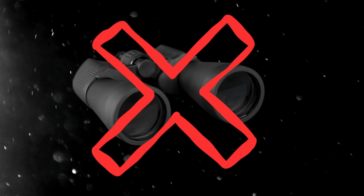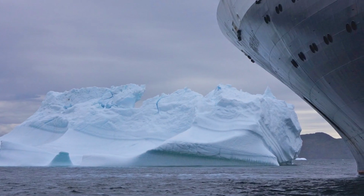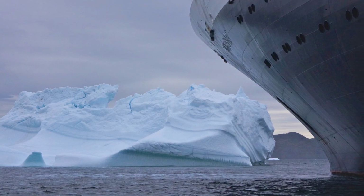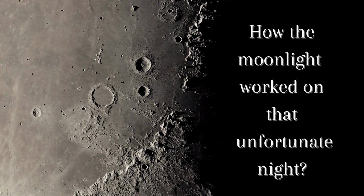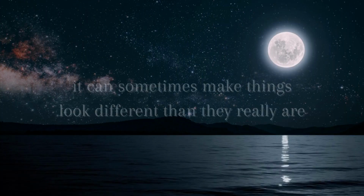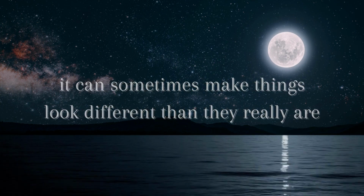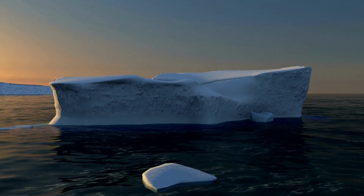But without binoculars, they couldn't see as well, and that made it hard to spot things that might cause trouble, like icebergs. Making the problem even trickier was how the moonlight worked on that unfortunate night. You see, when the moonlight shines on water, it can sometimes make things look different than they really are. This can confuse people, and even more the lookouts, who are trying to figure out if the thing in the water is an iceberg or just something else.